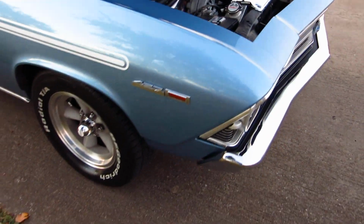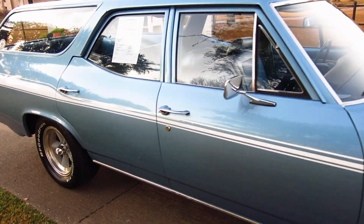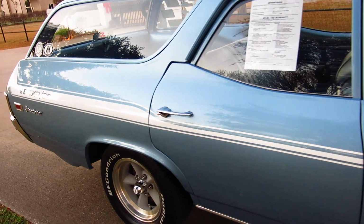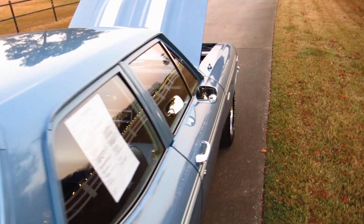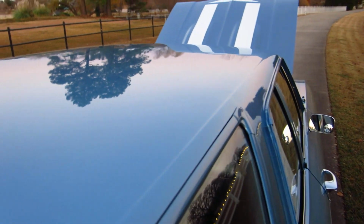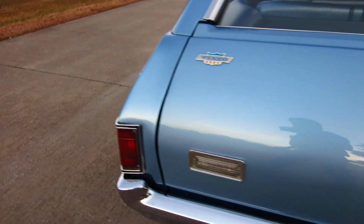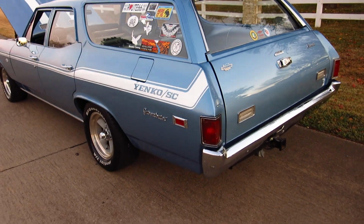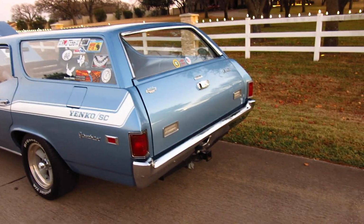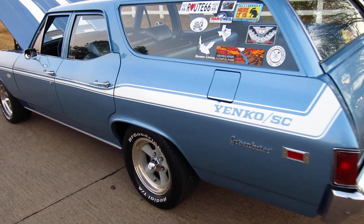The body's real straight, and I'm going to call it a driver quality paint job. I mean, you could say it's show quality, but it's drive-in show quality. It's very good paint, and if you look real close, you can see a few flaws, but overall it's really pretty nice. It's got the backup lights, and there's a host of improvements that were done to the car, the suspension, the brakes. It's even got a receiver hitch on the back, and we'll list those on our website.